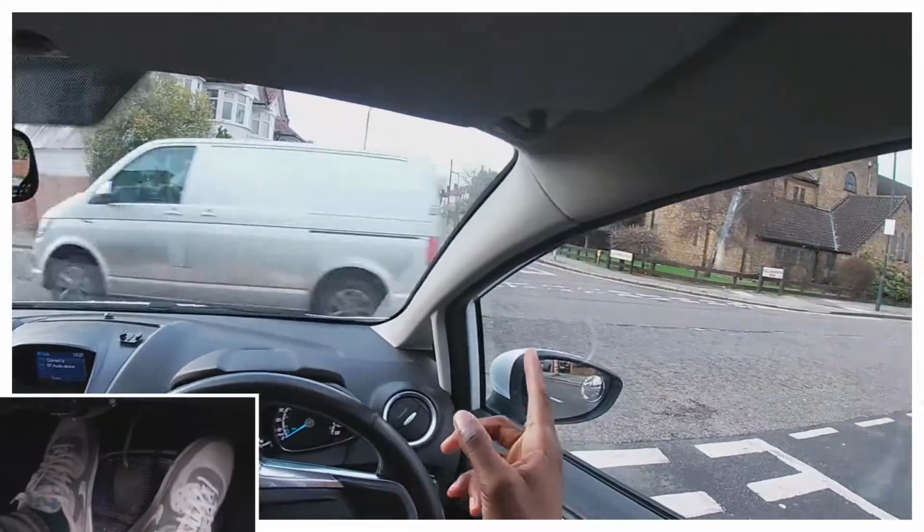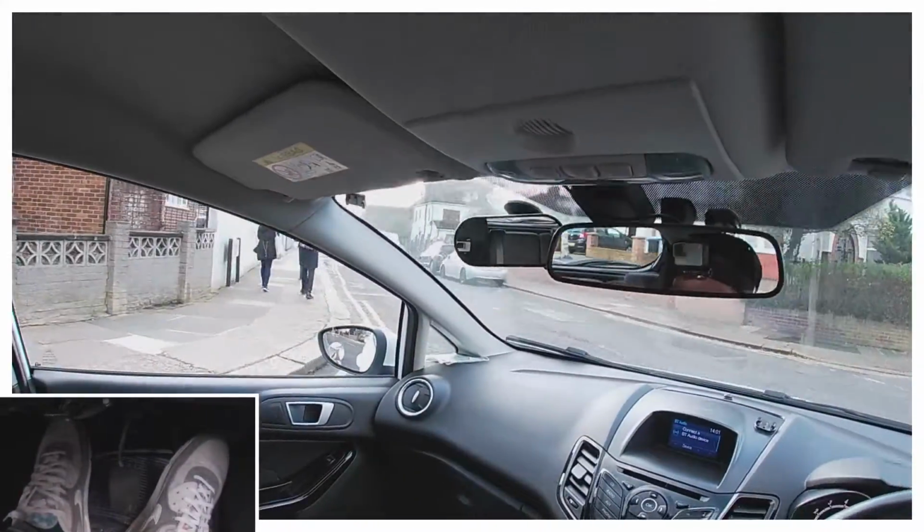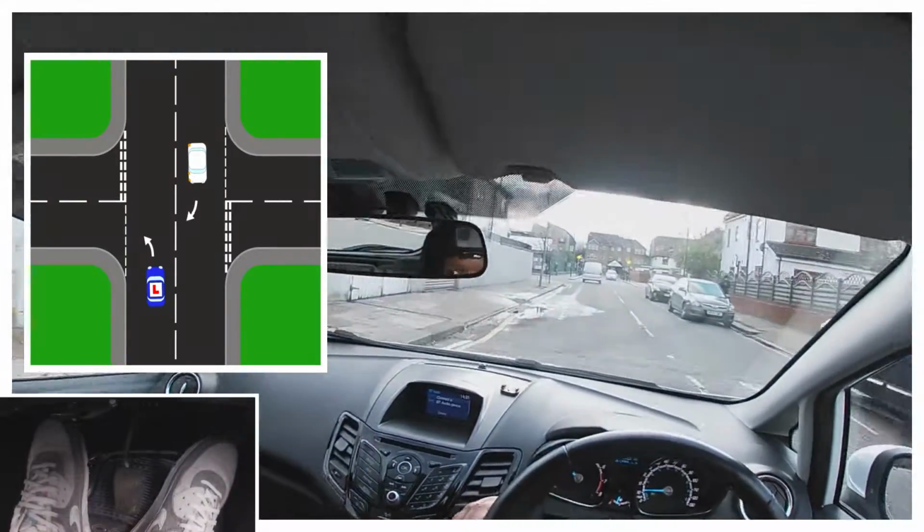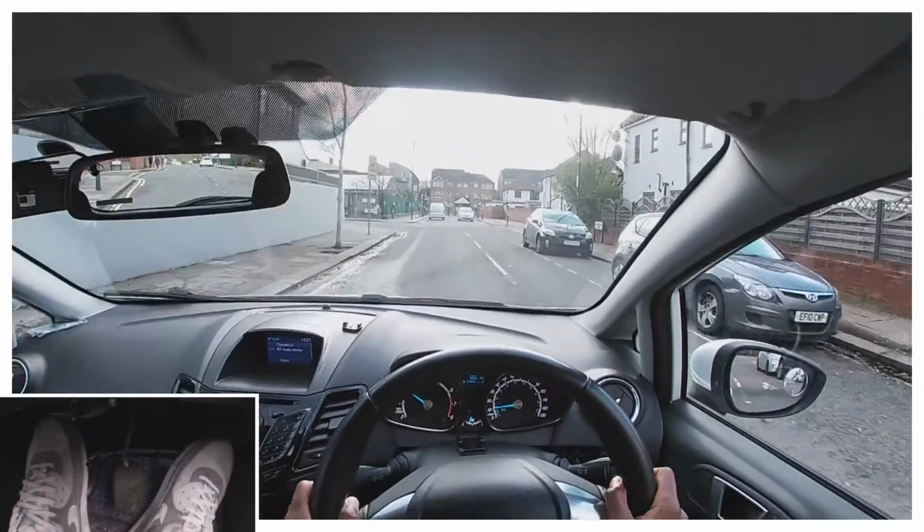Checking both sides again. I'm checking over there. That car's very far away, and I can go. I'm gonna turn left here. Remember, so we're in the main bit now. So I'm just gonna turn, check my mirror, signal left. So this car is turning left as well.